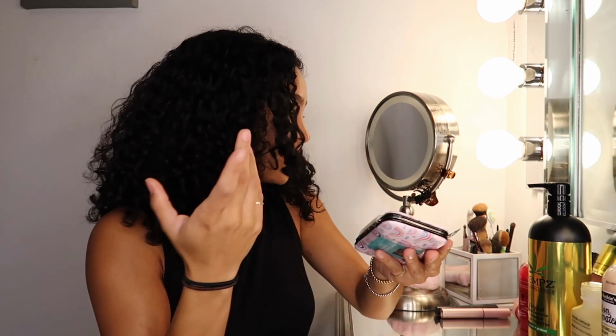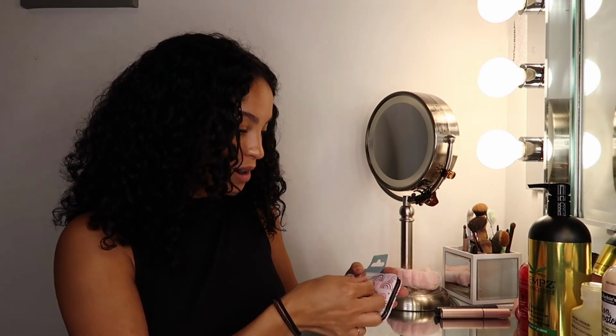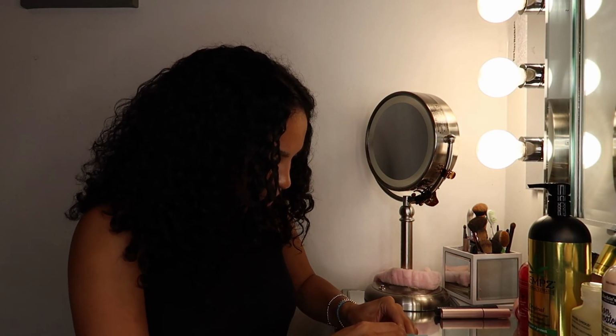when I'm not doing anything. I can't open this to save my life. I don't know how to open it. But yeah, I just don't want to spend $20 on a manicure when I could spend $35 and actually get my nails done, but I don't want to get my nails done, so I'm doing an at-home nail kit, okay?